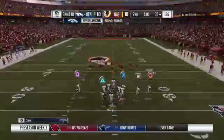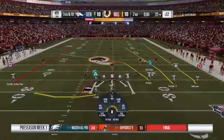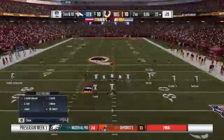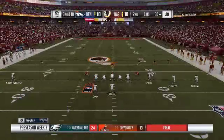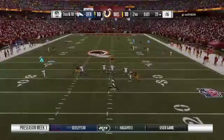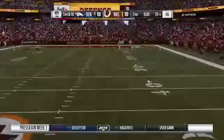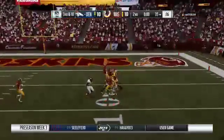The Broncos on 3rd down. They've hit 2 for 4 thus far. This is 3rd and 10. The final shot before the break, Watson. He's letting this one go for Fuller. And this one is incomplete.